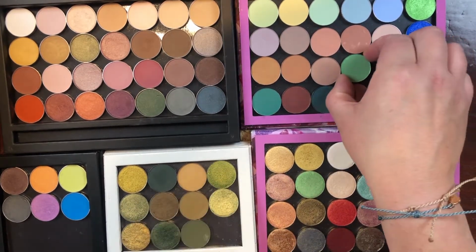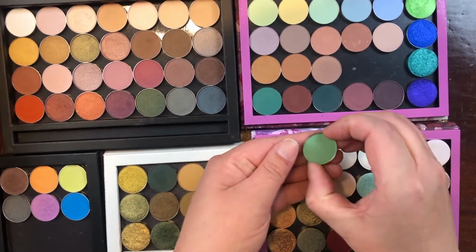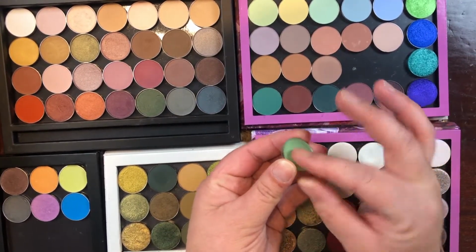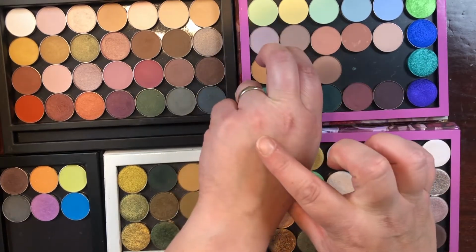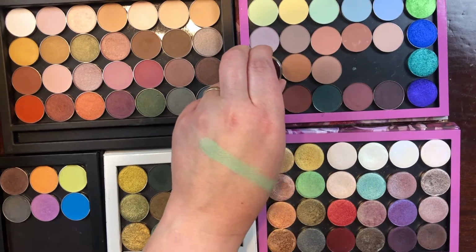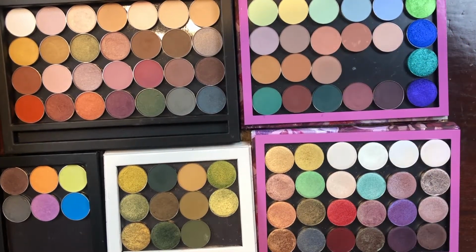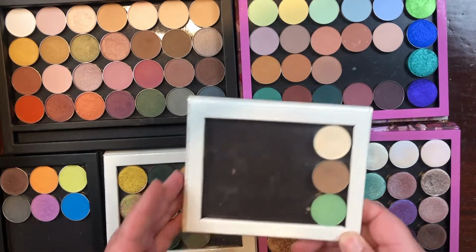This is Sydney Grace Honeydew. Such a beautiful, almost seafoamy green, but a little bit darker. I have a shade up here called Seafoam that is a lighter seafoam green, but I think this might be nice. I'm gonna stick it in the palette for now.